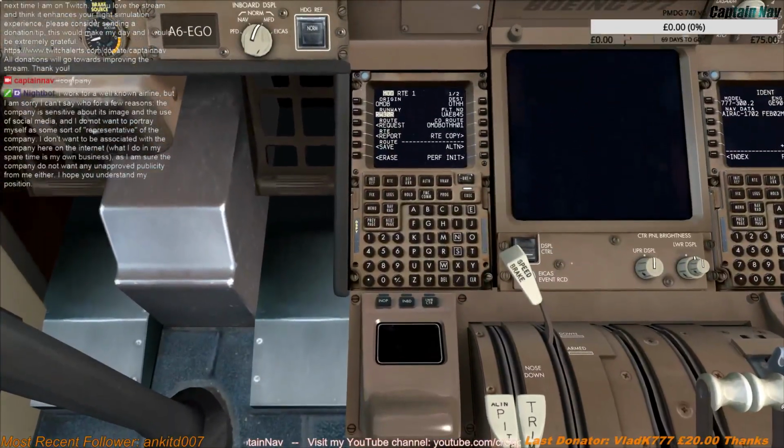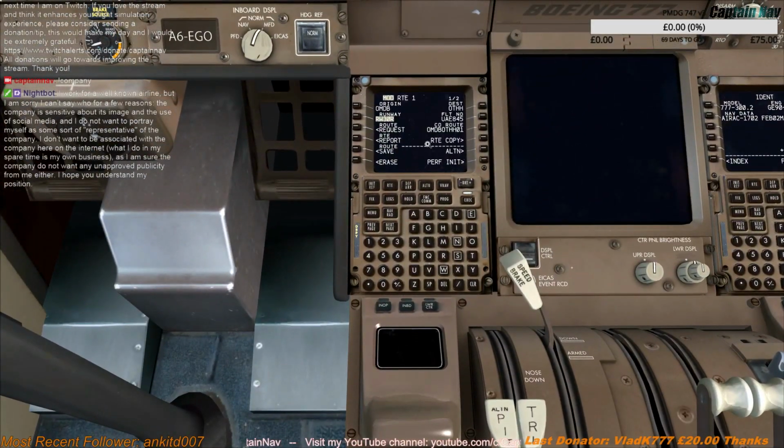Cool. I'll come back to my main FMC here. Okay, so the first page there is all populated and there are no mistakes or blanks. And then on page 2 we've got the departure to the first waypoint, and there's no discontinuity and the route is still there. So we're good, we can execute that.